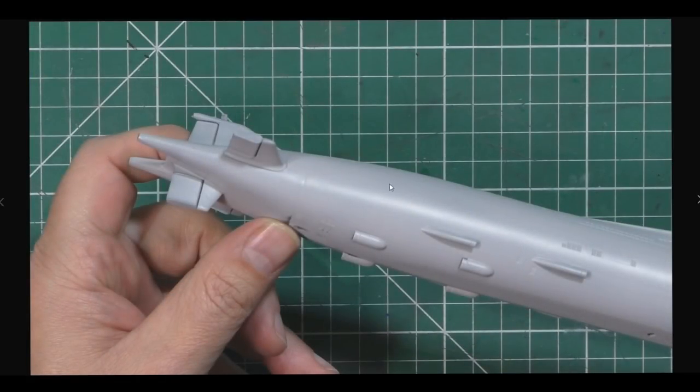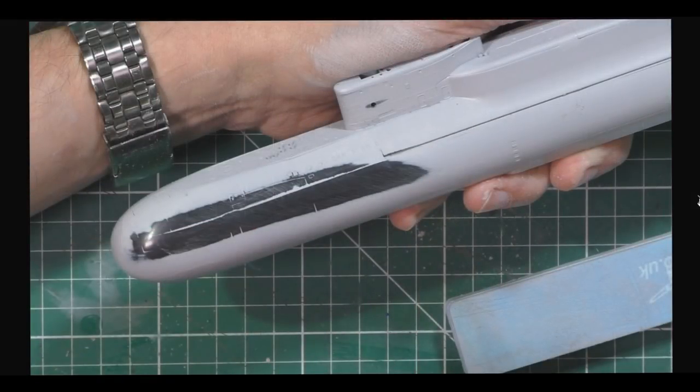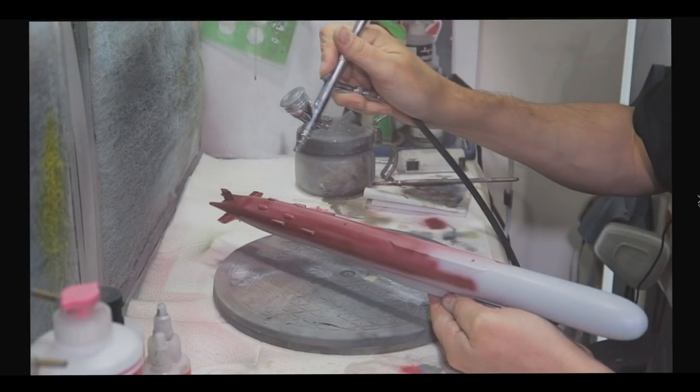Then it was off into the spray booth where we discovered probably a couple more faults, i.e. you can see it down in here, some of these ghost marks coming back in. So again, sanding, filling, there we go. This one down in here plagued me particularly. So again, more sanding and filling, and eventually we managed to get it off into paint.